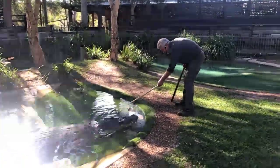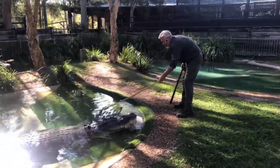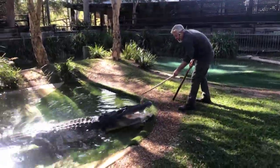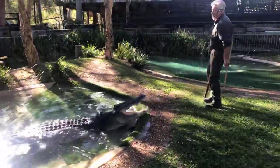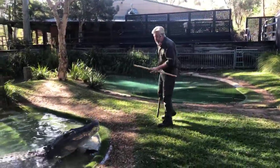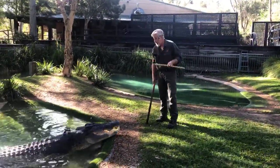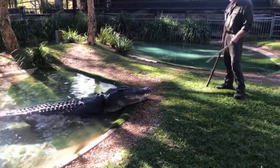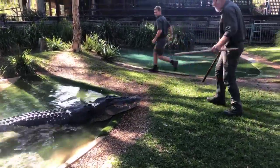I swear that this animal knows that this is a live stream, and he's electing to misbehave. Alrighty, well that was probably the least spectacular crocodile feed in my 28 years here at the Reptile Park. Now what we will do, however, is see whether we can up the ante a little bit. We're going to move him around.